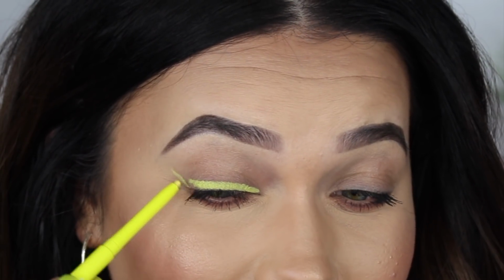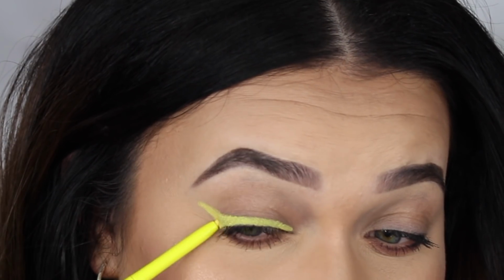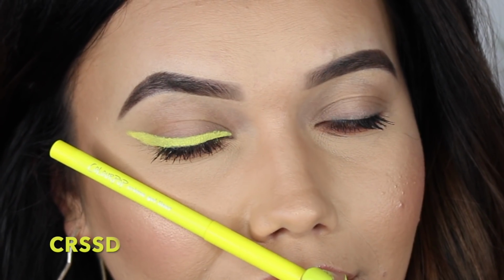This is bright. Oh my gosh, it is pigmented. I am loving this. And of course it'll be just as bright on your waterline, so just imagine it in there, but that is crossed. It is beautiful. It is bright. And for the price, I mean, come on, that is super fun. So there is the yellow eyeliner.